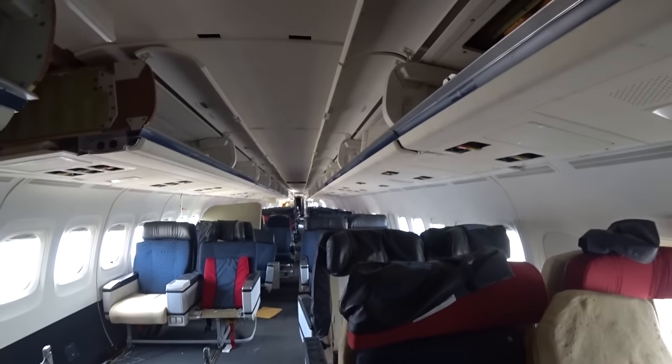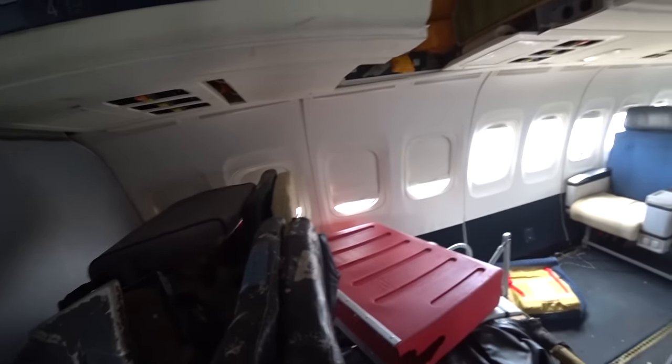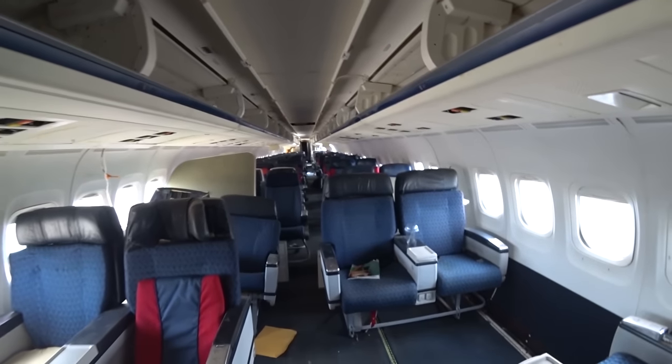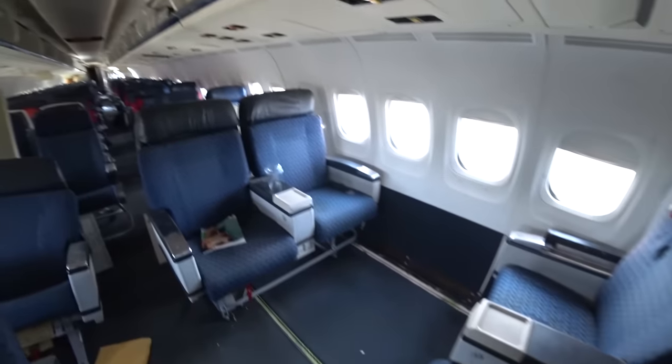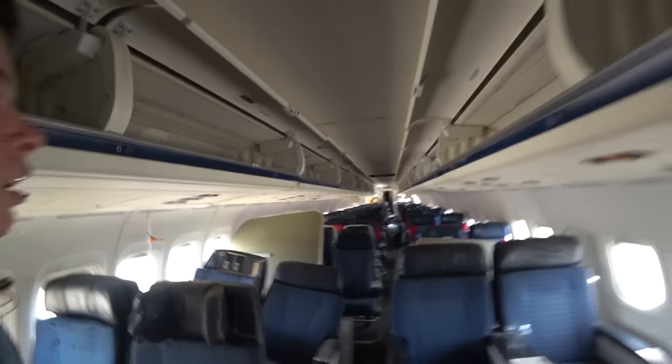Where do I even begin? Yeah, these are definitely old. Old seats. But looks like people do like to chill up here. Oh, check this out. I don't know if they just ripped up the seats or what, but this is so insane. Holy shit.